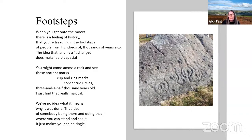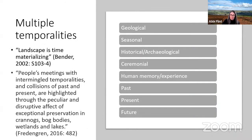And the picture that goes with this poem was one provided by the research participant of one of the rock art panels that they particularly enjoyed on Ilkley Moor. So I think what that poem also speaks to is the historical and archaeological time depth of peatland cultural heritage. But of course, this is only one of the senses of time that people encounter in peatlands.